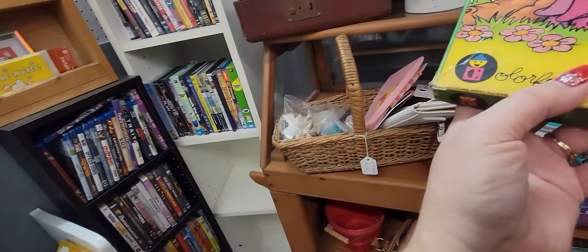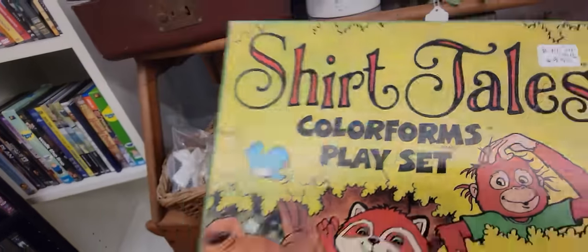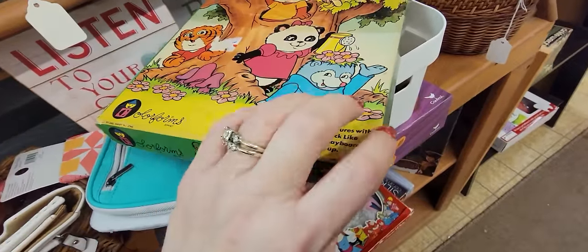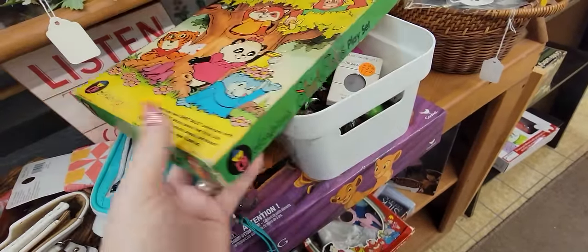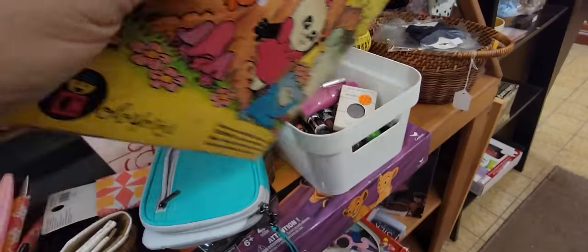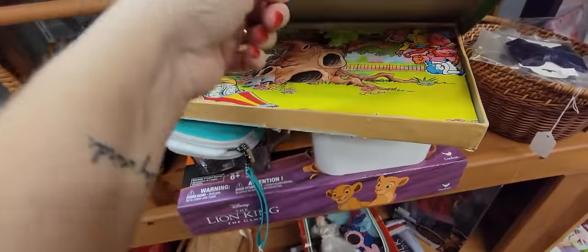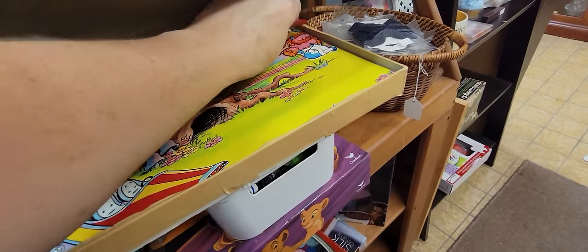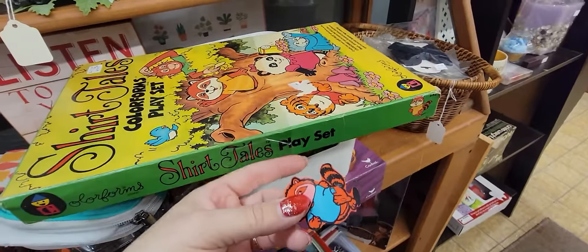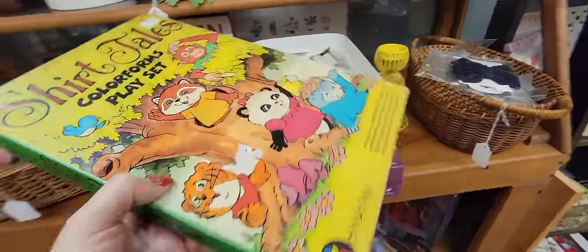So it's 50% off. It's shirt tails. Color forms. Oh my gosh. Look at little Digger. Digger was always my favorite. Oh, it's taped together. I will have to work on getting the box untaped. But it does. Wait, no, we can't open it. Oh my gosh. I gotta smell them. They don't smell like color forms used to smell. Okay, that's going in the cart for sure.